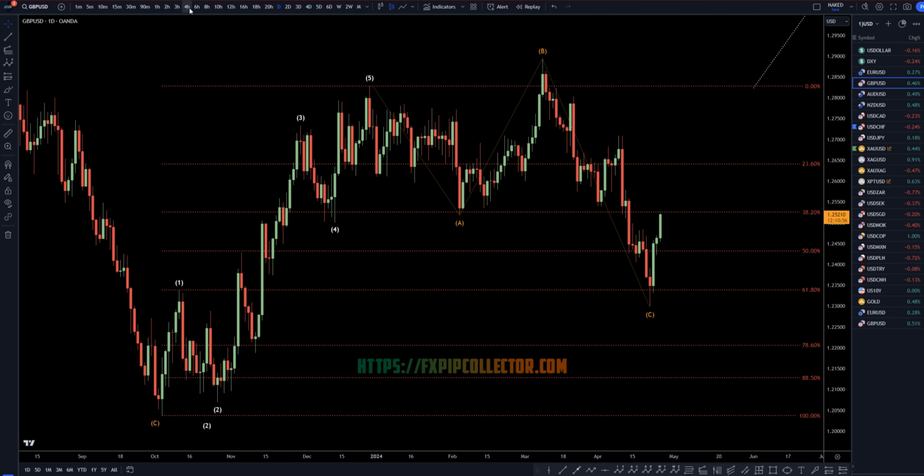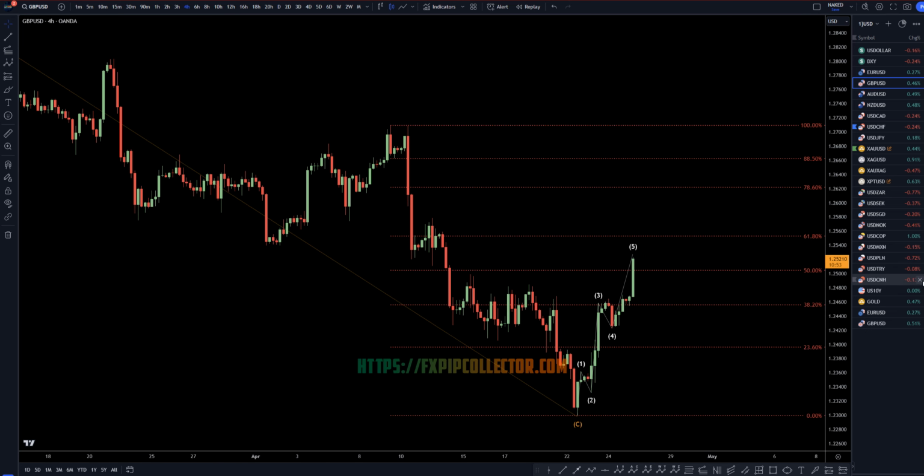So taking it down to the 4 hour time frame. On the 4 hour time frame, I have it labeled as a 1, 2, 3, 4, 5 now, but even that wave 5 looks a little bit too stretched out to even be the end of anything. I think at some point, maybe not even today, it should start to make a pullback, which I would call either a wave A or a wave 1 to move up.